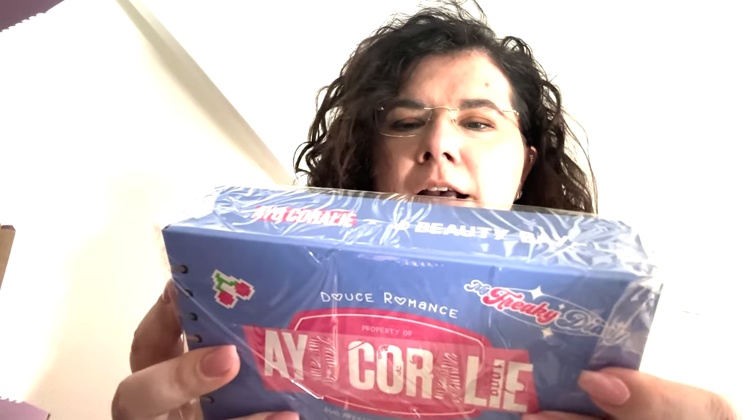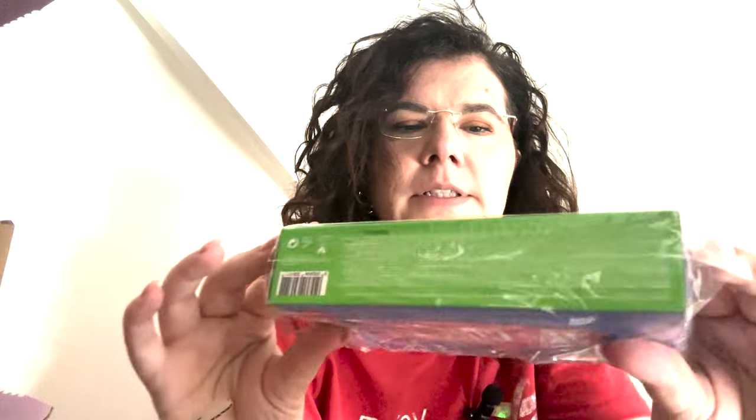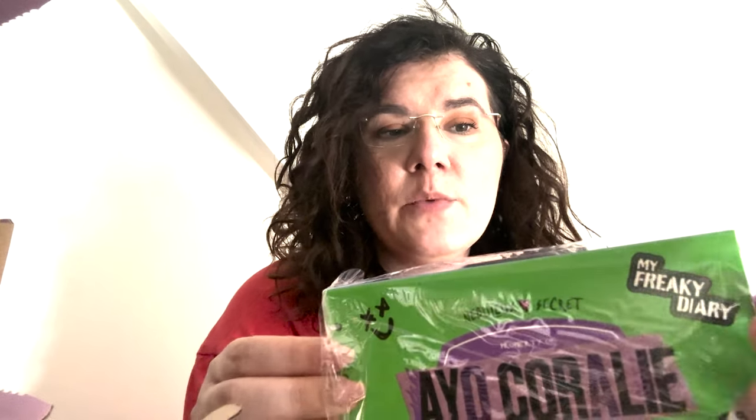And it's Ayoa Crowley, My Freaky Diary, dual pressed pigment palette. Oh, this is interesting. I don't remember seeing this on the BeautyBay website. Is this a collab? Looks like a collab. Sorry for being so stupid when it comes to this palette, but let's see. And this one is also going to be in the giveaway because I don't need more eyeshadow palettes.